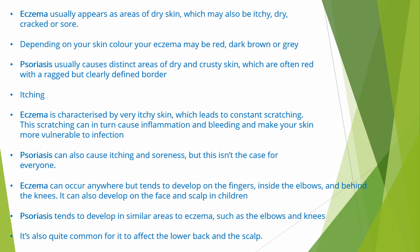So comparing the appearances of eczema and psoriasis, as mentioned before, eczema usually appears as areas of dry skin, which can be itchy, dry, cracked, sore. So depending on the skin colour, your eczema can be red, brown, dark brown or grey. Psoriasis usually causes distinct areas of dry and crusty skin, which are often red with a ragged but clearly defined border. Plaques are often coated in silvery scales.